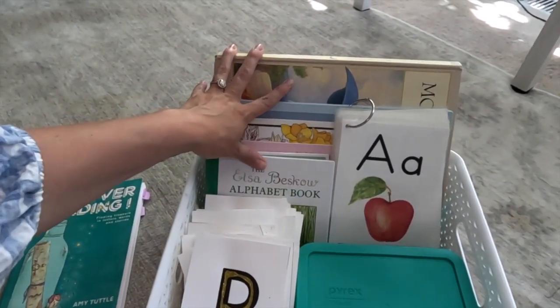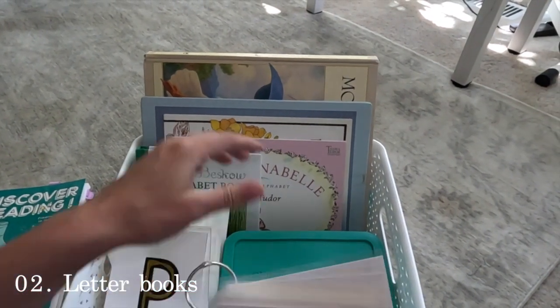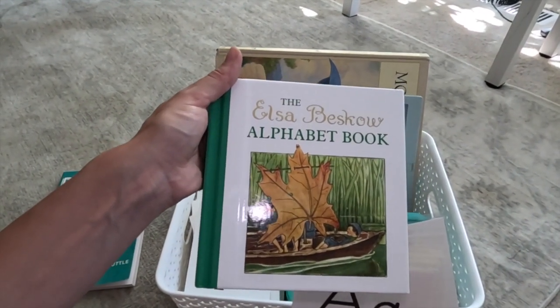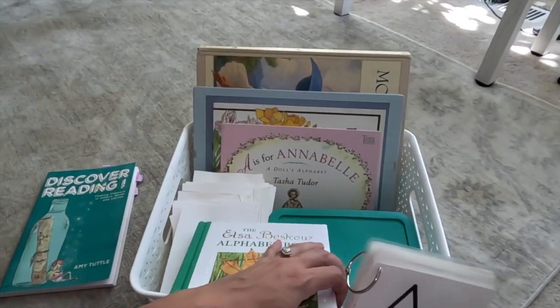I have some letter books here, so I'll go through those. And then we have a rhyme book. So yeah, let's go through those. Okay, so this is the Elsa Beskow alphabet book. It is such a lovely book, and we love Elsa Beskow.